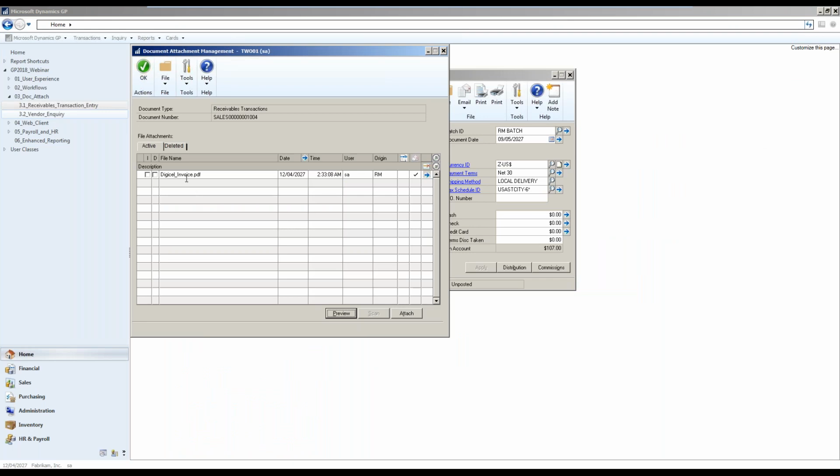With the document attached, you'll find with GP 2018, you can attach multiple documents and also multiple pages on that document when you scan them in. And this is a nice new feature that's available in GP 2018.